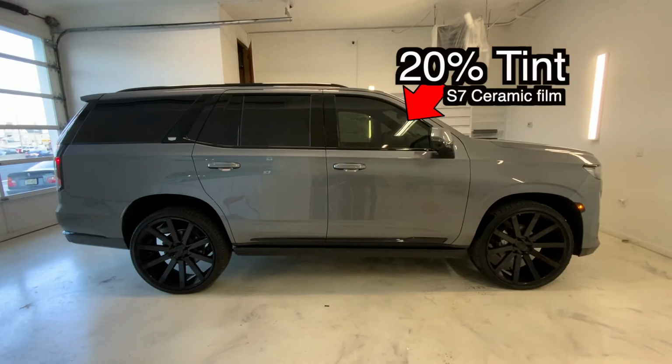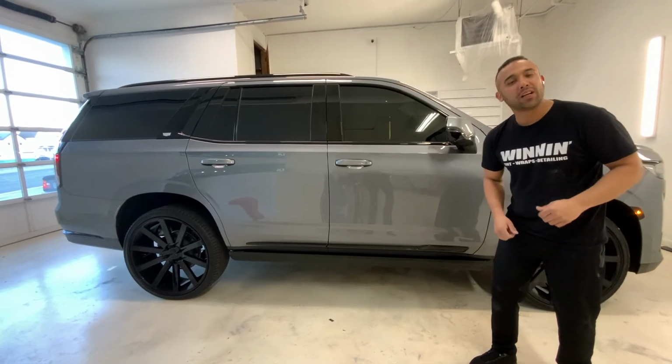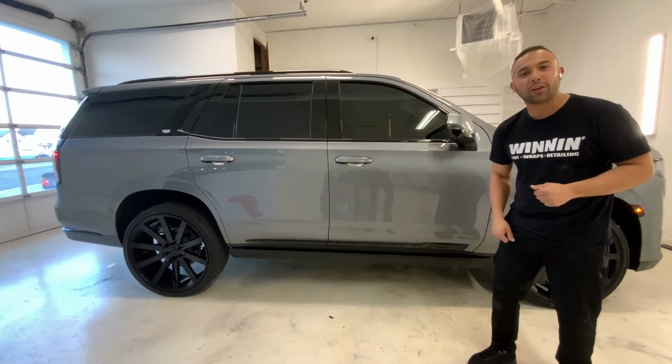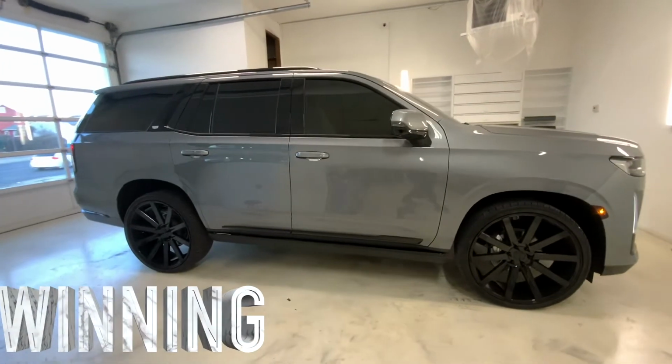We took 20% off the two front windows and installed 5% because he felt like 20 wasn't dark enough for him. Check it out.